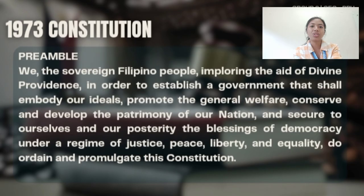Now, let's proceed to the preamble of the 1973 Constitution. Let's take a closer look at it. It begins with the phrase, "We, the sovereign Filipino people," emphasizing the idea that power originates from the people, a common principle in democratic constitutions. It invokes divine providence, reflecting the religious and moral foundations of Filipino society. The preamble also declares the goals of the Constitution.